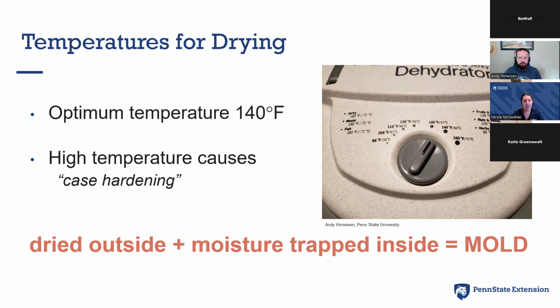Foods can be dried using a variety of methods, but the right combination of warm temperature and airflow is really important. So the optimal temperature for drying foods is 140 degrees Fahrenheit. This warm temperature causes the moisture to evaporate, but we don't want to rush this process by turning up the heat because that can cause something called case hardening. And with case hardening, the outside of the product will dry before the inside. So it traps moisture inside, which can then lead to mold. So that optimal temperature of 140 is the most preferred method for drying foods to avoid case hardening.